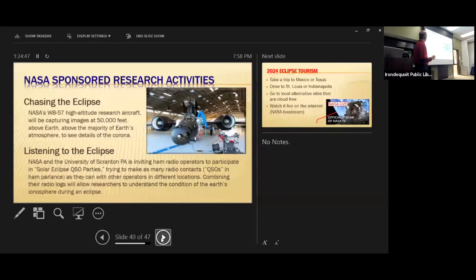Can't wait for that. NASA does do a little research during every eclipse. What they do is they chase it with their high altitude research aircraft. It's called a WB-57. Usually I'd show you the picture that they get, but the kids always want to see the airplane. So I'll show the kids the airplane, and there's the cameras right there in the nose of the plane.